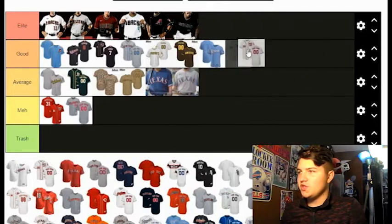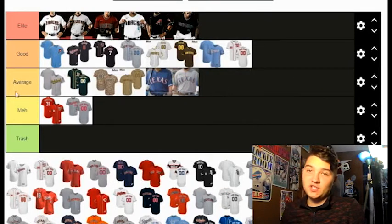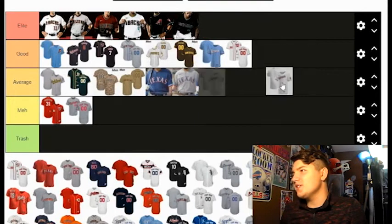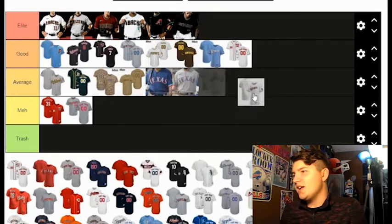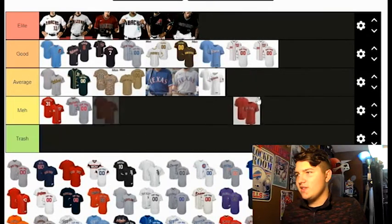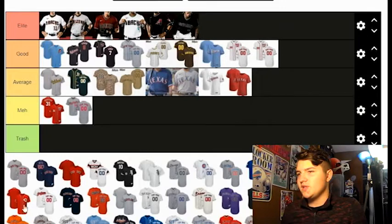All right, this Washington one's also pretty good. Washington actually has some nice jerseys. Another Washington, why do they have so many jerseys? My gosh, this one, it's okay. This one's also good, pretty much the same here. Again, Texas, theirs is better than the one at Nationals though, better tint of red.